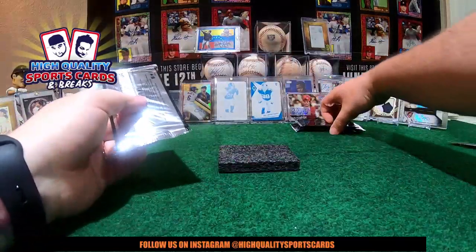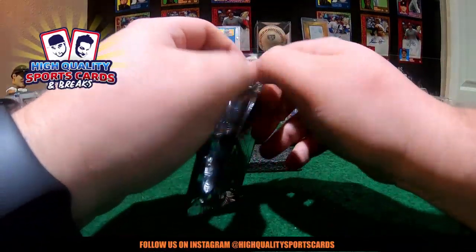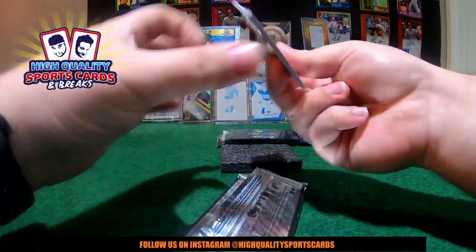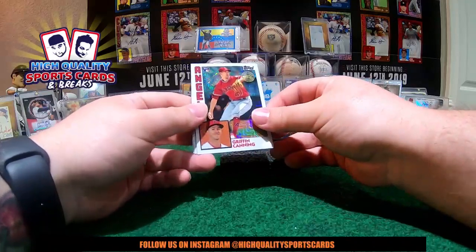And silver packs right here. All right, so let's see what we're going to hit on the silver packs. We got the last four packs of the break. So we got two already in the middle of the break. So let's see what we're going to hit here.